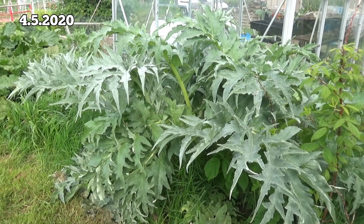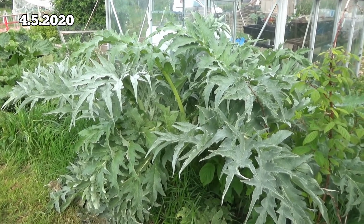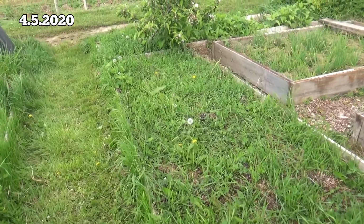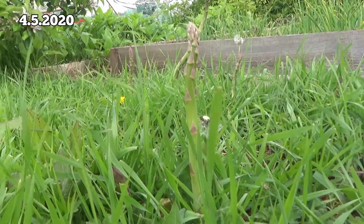Now my globe artichoke, that's off to a flying start. Hopefully we'll get some globe artichokes soon, because that thing just always seems to do quite well. Rhubarb again, as I said, that's off to a flying start here, producing a lot better than the ones at the top half of the allotment, but more importantly it's producing, and we're eating plenty of rhubarb. Asparagus bed full of weeds. Constant problem with that. My biggest lesson that I share with everyone with asparagus is make sure you prepare the bed before you grow anything in there.